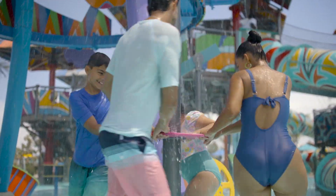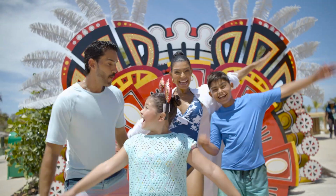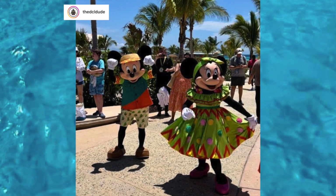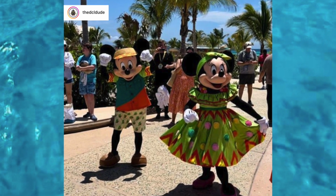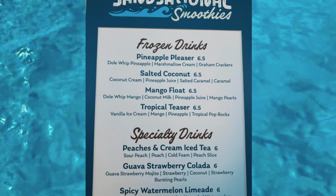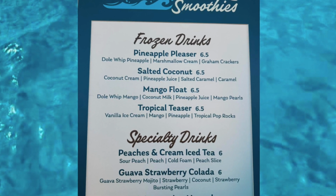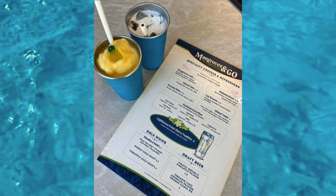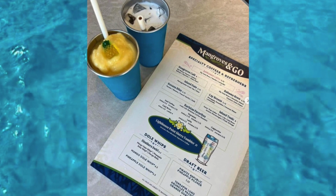All of the local artistry that is a part of this, it is very much an Arab celebration on this island. You're going to have a little bit more character interaction because of the games. Here's a look at their smoothies, and they've got Dole Whip in here. Of course, that's always a win. They've got some specialty drinks as well. Spicy watermelon limeade really sounds refreshing.